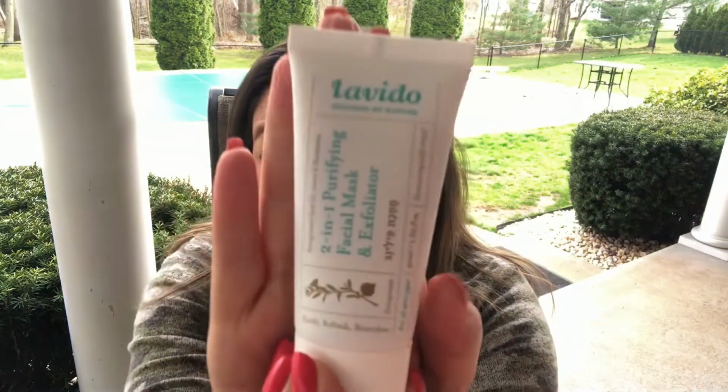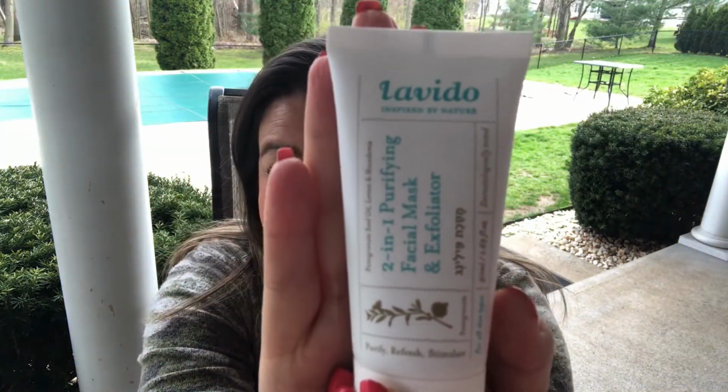So it looks like it's a 2-in-1. How does that work? Okay, so you can either use it as an exfoliator to do just that, exfoliate, or you can use it as a mask. So you would just leave it on for 15 minutes. Oh, that's really cool. Oh, I can't wait to try this. I have an exfoliator that I'm using. Which one am I using right now? I don't remember. Let's see the consistency of this. It's brown. It's not a pretty green like the other one.